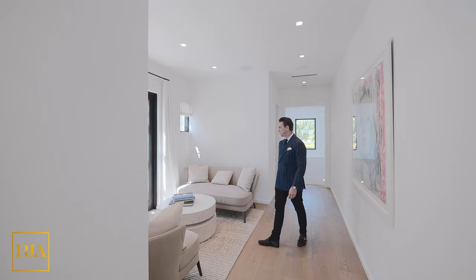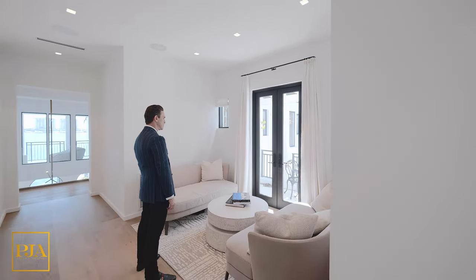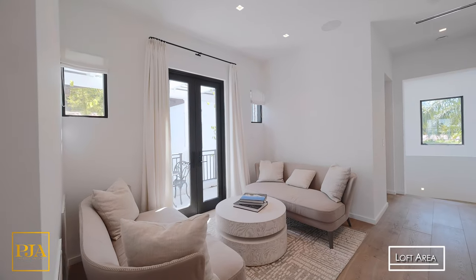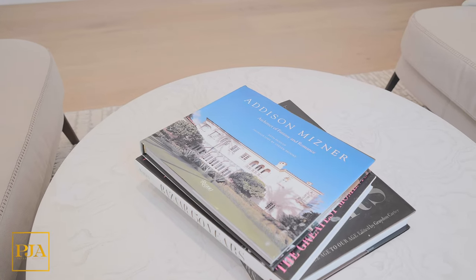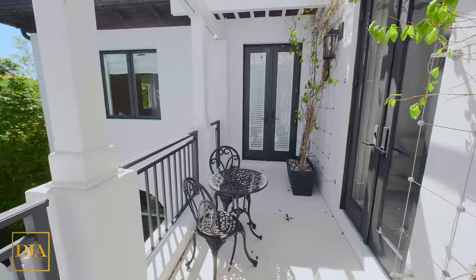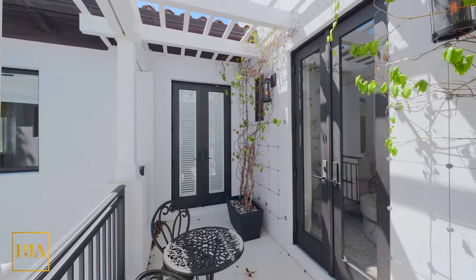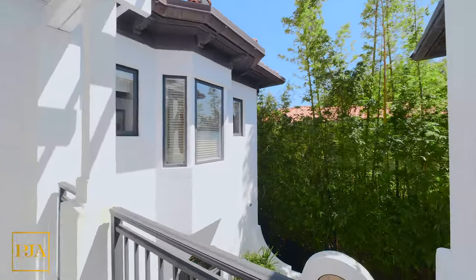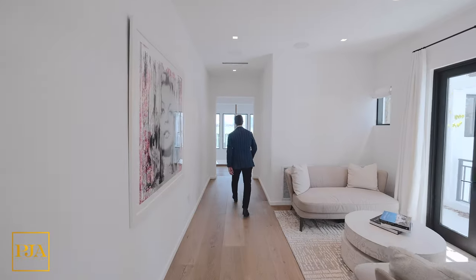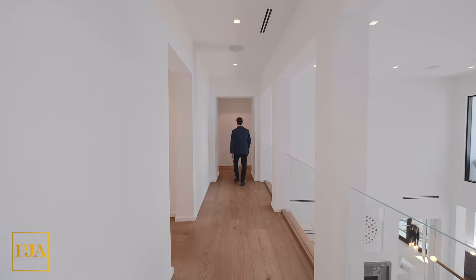Right outside that bedroom, and as a nice touch, there is a lounge or loft area that has its own balcony with a view of the courtyard. As we continue forward and make 2 lefts, we end up in bedroom number 3 in the corner.